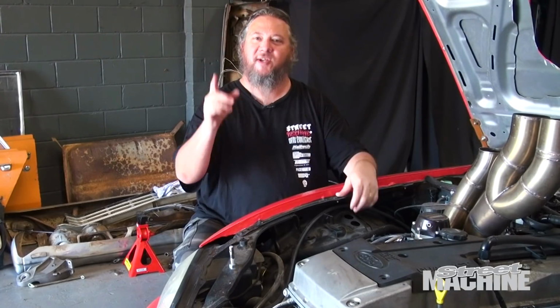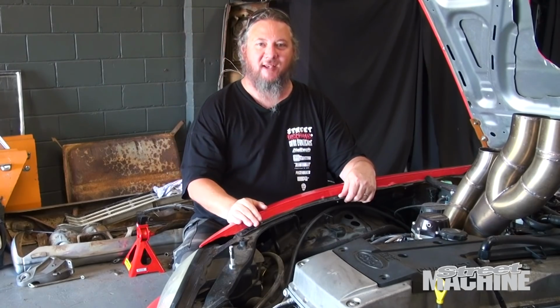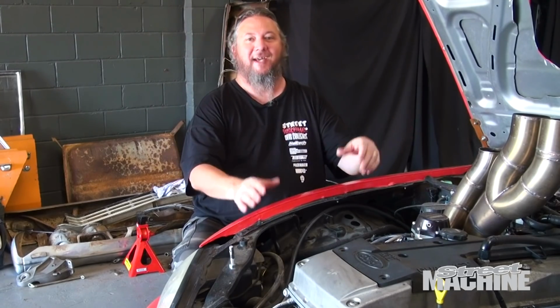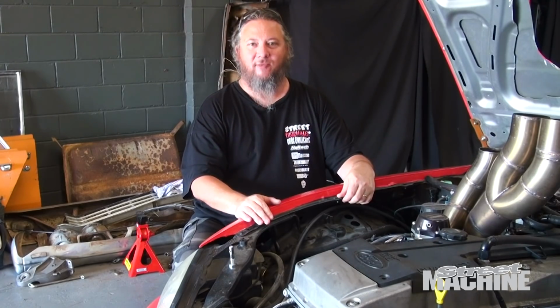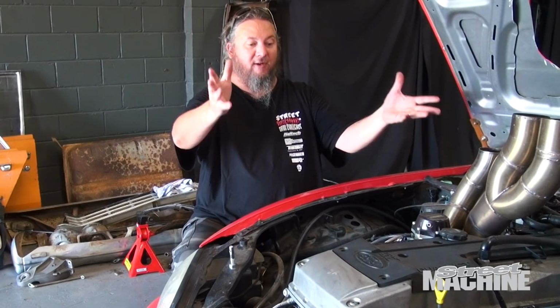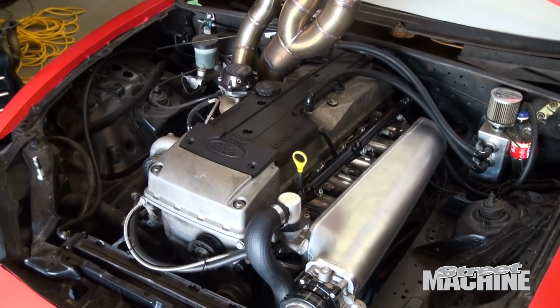Which was a real shame, because that 5.3 would have been awesome. We could have boosted that thing up over 1,000 horsepower and it would have been fantastic. But we decided with an engine we couldn't use, we'd cut our losses, have a look around the workshop, and there, lo and behold, we found a Barra with valve springs, ready to go, ready for boost. And why the hell not?